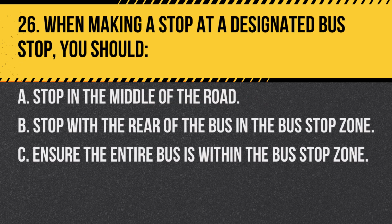Question 26. When making a stop at a designated bus stop, you should: A. Stop in the middle of the road. B. Stop with the rear of the bus in the bus stop zone. C. Ensure the entire bus is within the bus stop zone. Answer, C. Ensure the entire bus is within the bus stop zone.